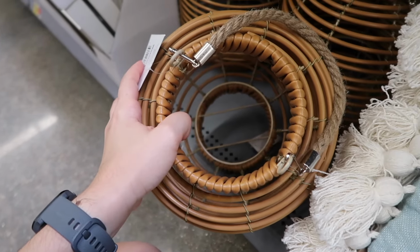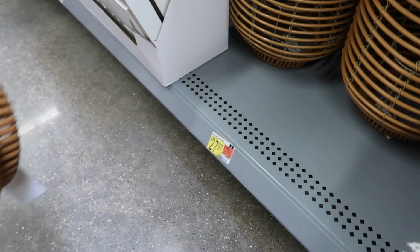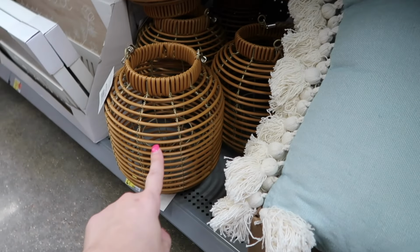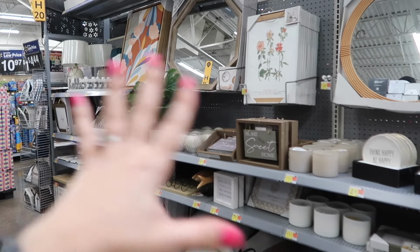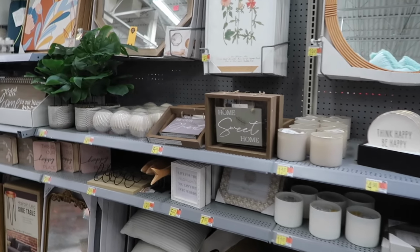and you can place a battery operated candle in the center. It has the base to hold it, and these are $27.97. That is very expensive for Walmart, but those are very, very cute. All right, you guys, so because I've shared all of these in a previous video, I'm going to make sure to link that one down below if you want to reference some items that I'm not sharing today.